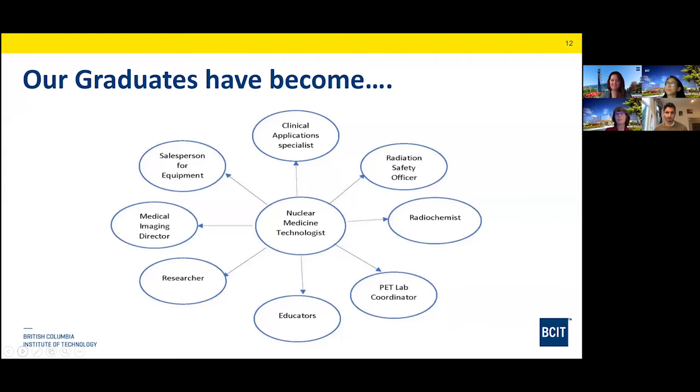So most of our graduates will work in nuclear medicine for many years, but some graduates go on to take other opportunities. Like myself, I became an educator after working 20 years in nuclear medicine as a technologist. A couple of years ago, we had a graduate become a radiation safety officer at one of the local universities. And then a number of our graduates have gone on to work for the commercial vendors, the ones that sell the specialized gamma camera equipment. They either become salespeople where they sell the equipment, or become clinical application specialists where they actually go into the hospital and train the technologists on this new software and equipment. And then a few of them have actually gone and got their master's degree in health and healthcare leadership and become medical imaging directors in the health authorities. Next slide, please.